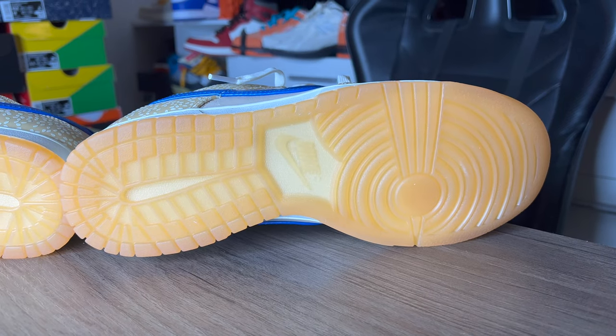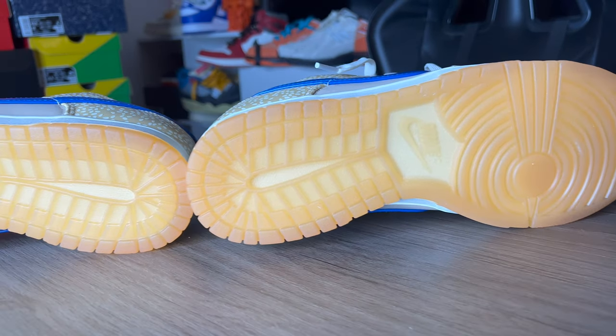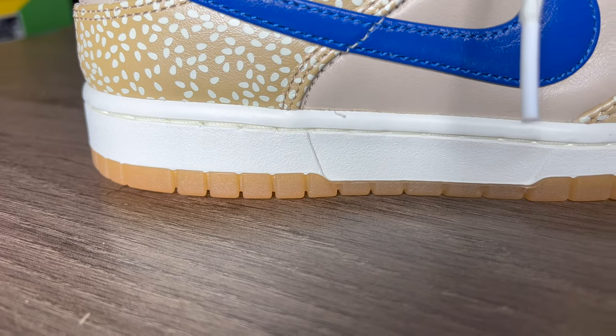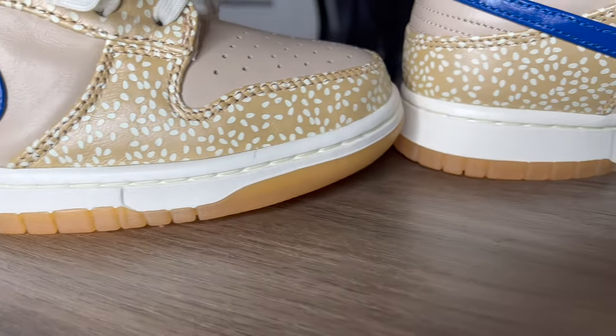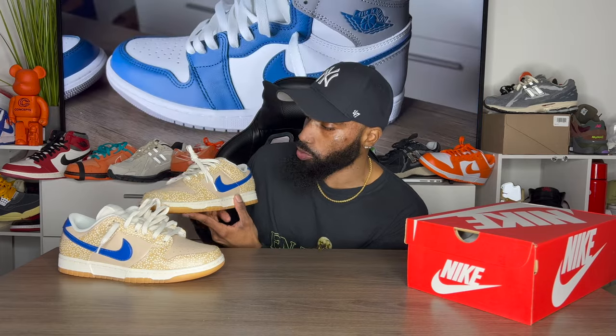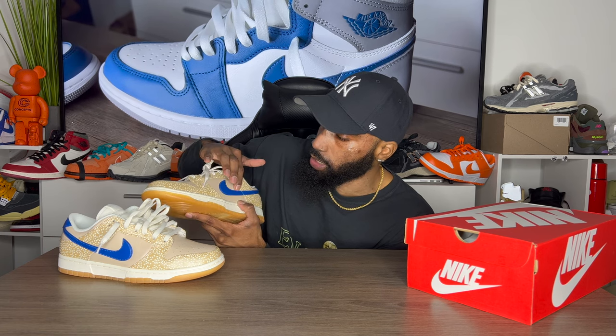But let's get right into it, guys. On the bottom of the shoe here, we get this translucent outsole with the Nike and the swoosh right there in the middle. Coming towards the midsole slash outsole of the shoe right here, we get this white with some white stitching. Same thing on the inside right there. Pretty dope in my opinion. All right. Coming up towards the base of the shoe, as you guys see in the middle panels, we get this really nice leather on this material.